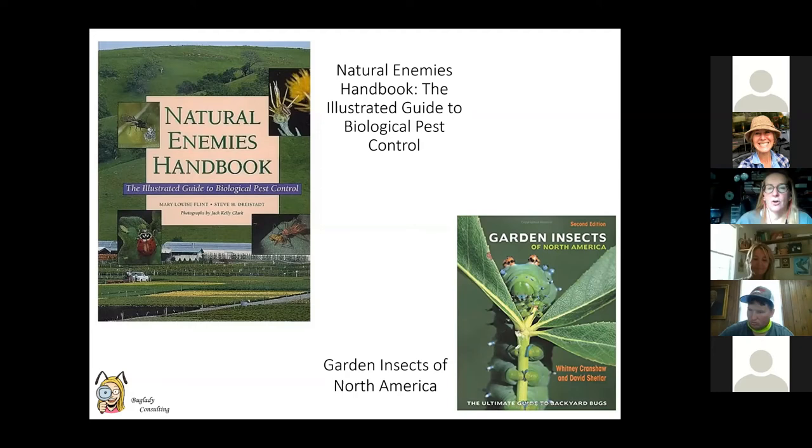And in the lower right, Whitney Cranshaw put this book together, and he basically had entomologists from all over the country send pictures in. So it's a pretty good Bible of insects you're just going to find outside. It's not targeted for commercial production, but it's got some really good pictures of the pests and beneficials, and guys that are absolutely harmless who don't need to die, who are just hanging out in the book. So I recommend those.